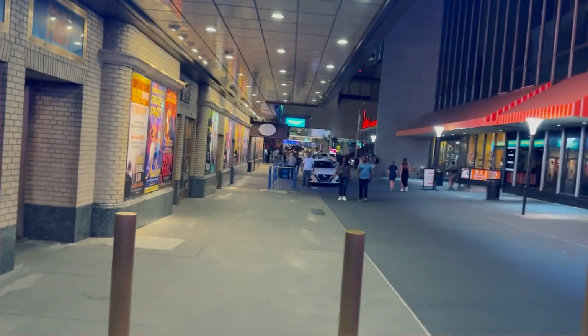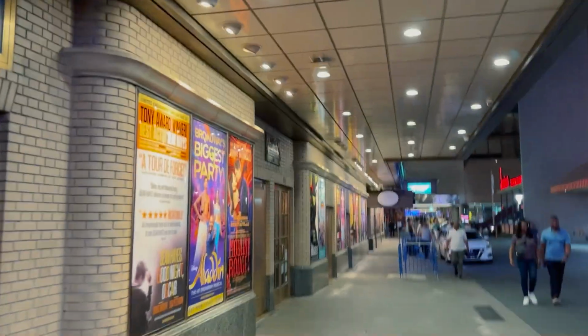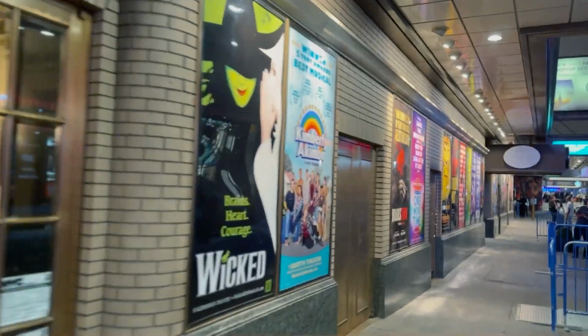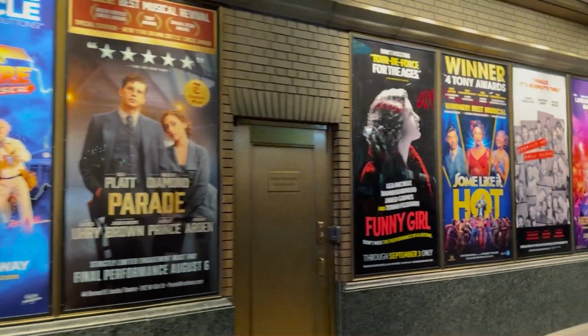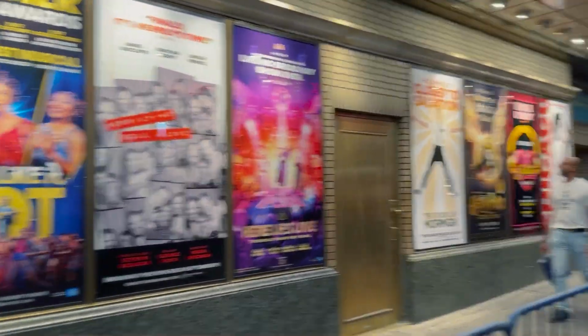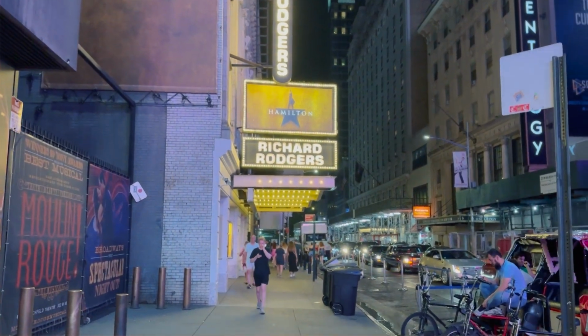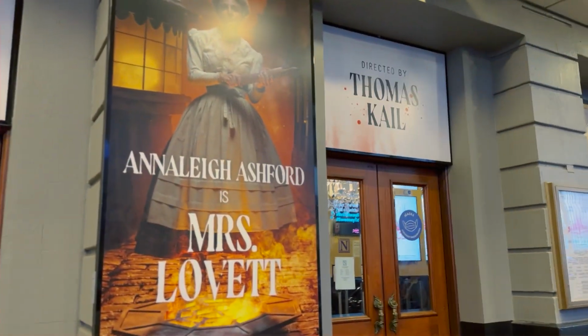Neil Diamond. There's a little walk through here at the Schubert Theater that goes one block up. They've got a bunch of Broadway posters. So much stimulation. Oh, here's another walkthrough. As I said before, walk signals seem like sort of a suggestion for New York pedestrians. Hamilton at the Rogers Theater. Sweeney Todd is playing here.